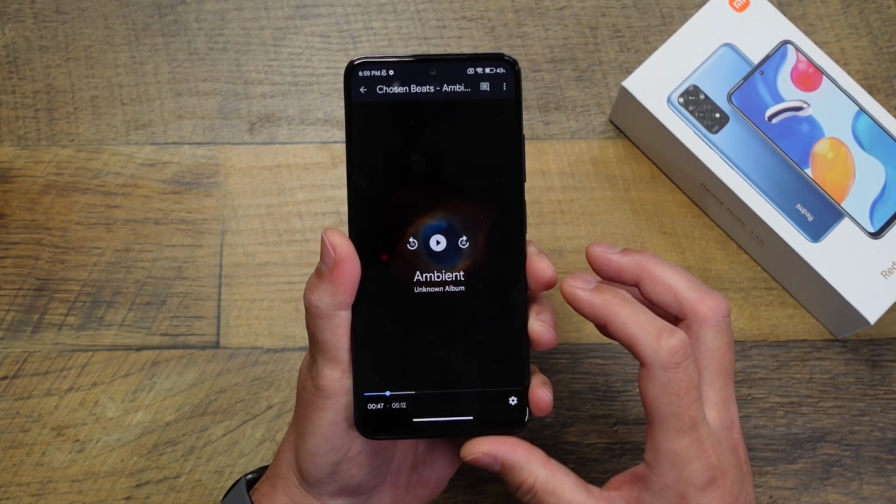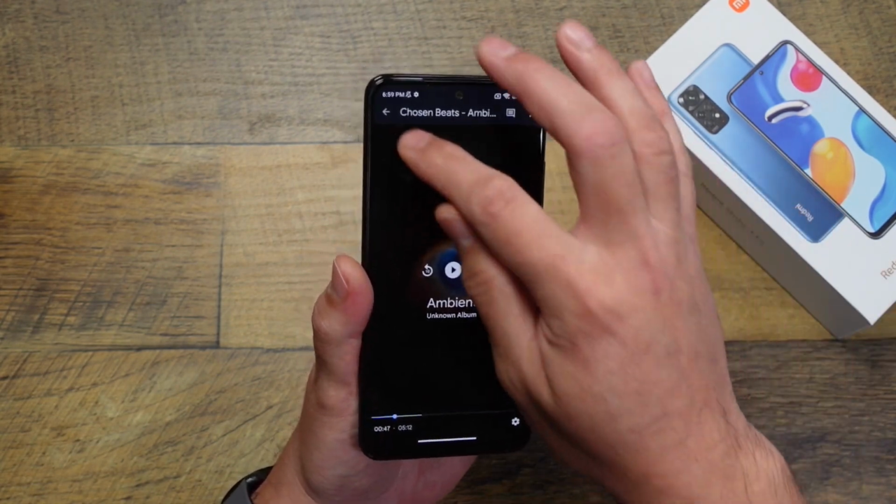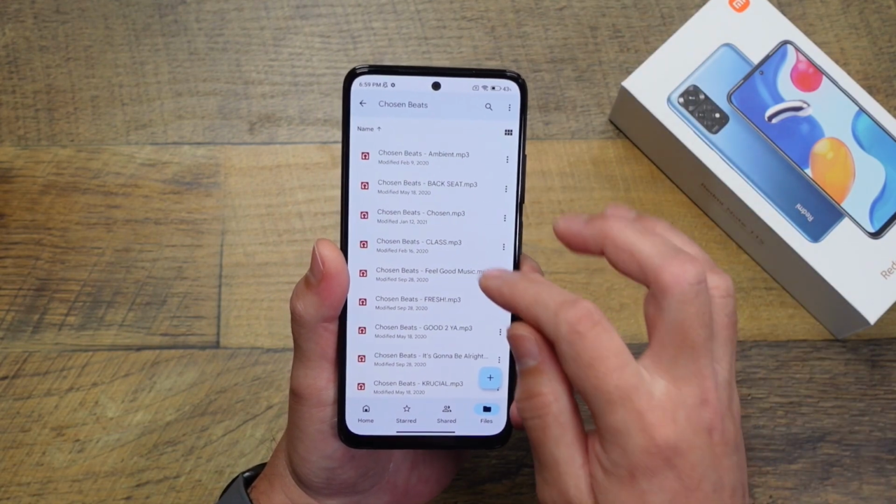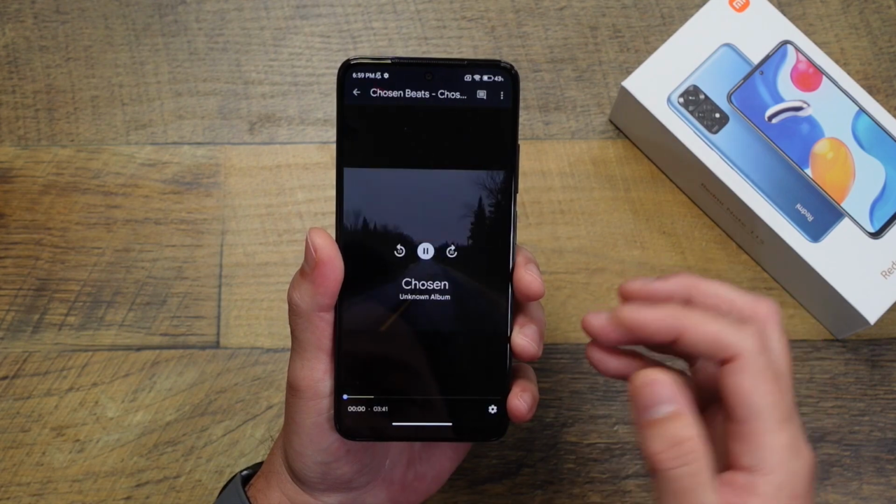So definitely covering up the bottom speaker, it muffles it as you would expect, but you can see that it does have that dual speaker effect. We'll play one more song just to get a feel for what the speakers sound like with a different beat.